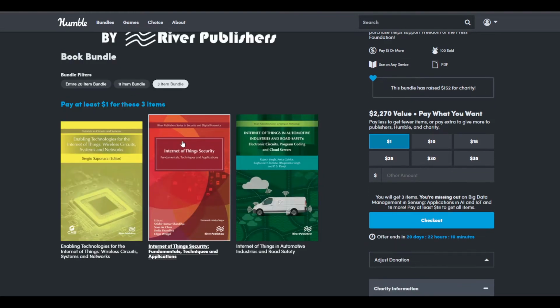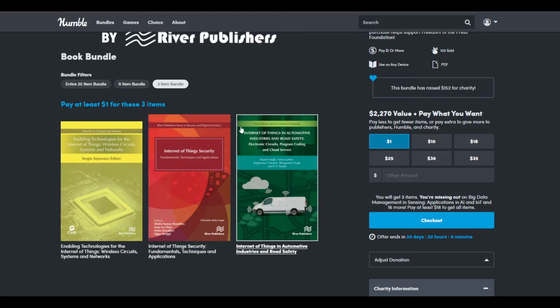Next up, we have the Internet of Things Security, Fundamentals, Techniques, and Applications. This one is normally $96.21. And the topics include machine-to-machine communications, IoT architecture, identity of things, blockchain, parametric crypto system, and software and cloud components. Last book in this tier is Internet of Things in Automotive Industries and Road Safety.